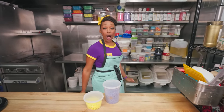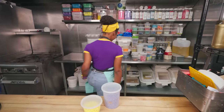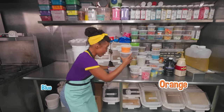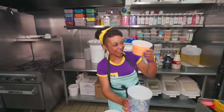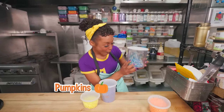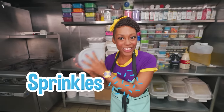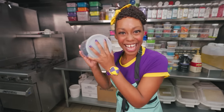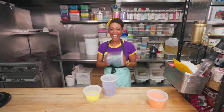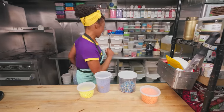Perfect. Oh, I should get out some embellishments of Blippi's favorite colors. Yeah. Okay, I need blue and orange. Oh, check it out. Blue and orange. What do we have here? Some pumpkins. Oh, and lots of blue sprinkles. You hear that? That's such a cool sound. It's like a maraca. Oh yeah. I like to decorate cakes. So cool. Okay, let's grab some more.